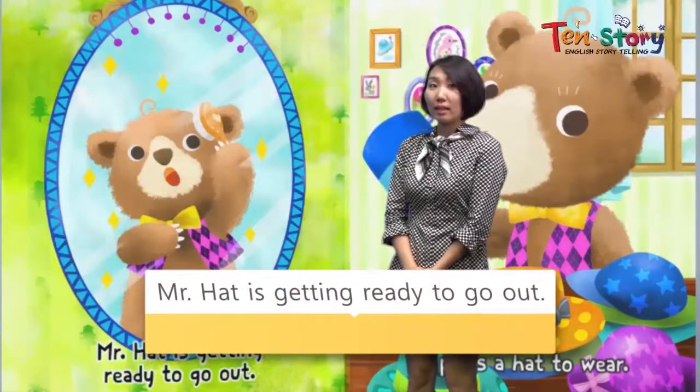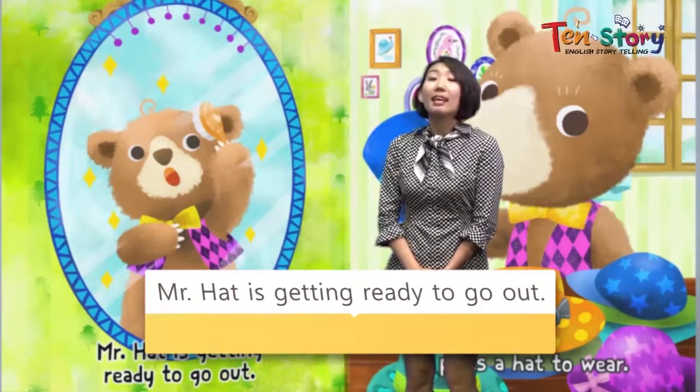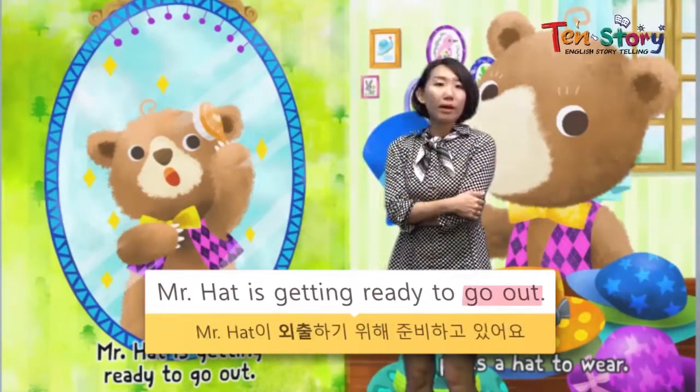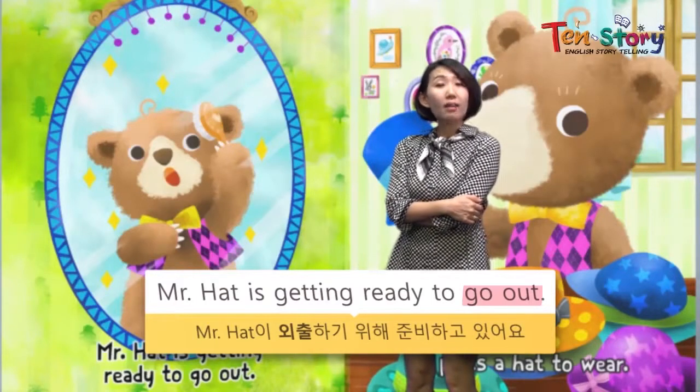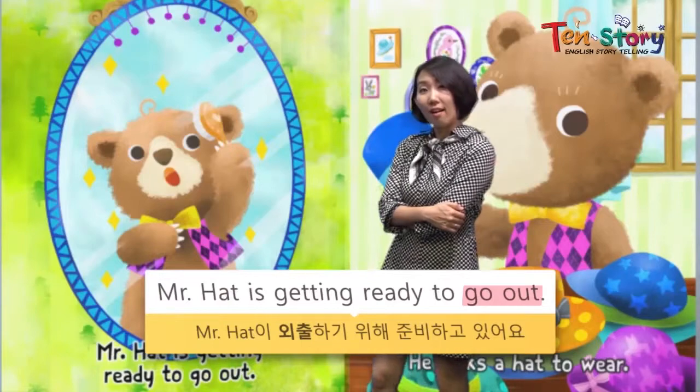What is he doing? He's looking at the mirror and Mr. Hat is getting ready to go out. Well, where is he going to? And what hat is he going to wear? Let's see.